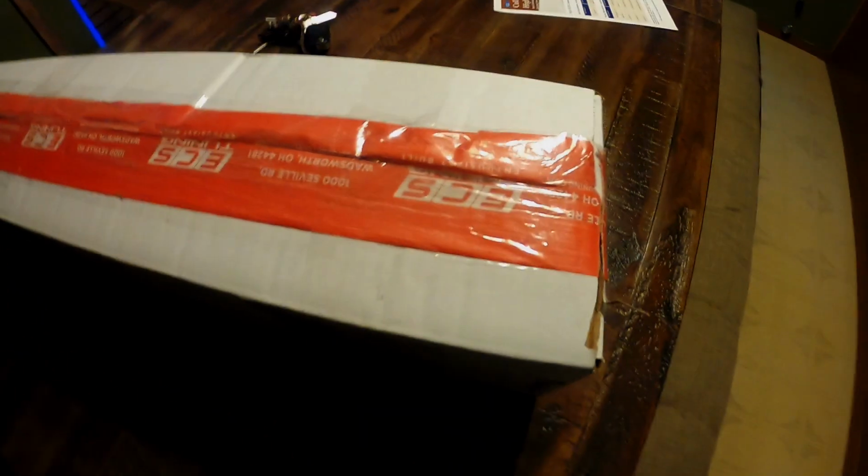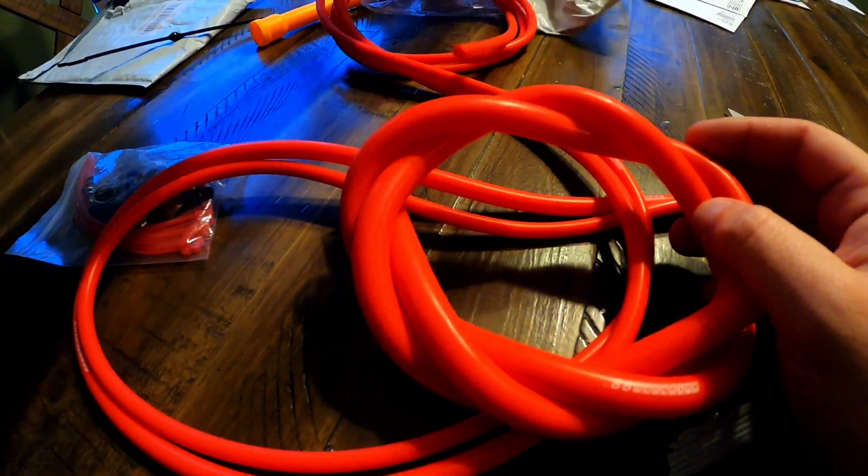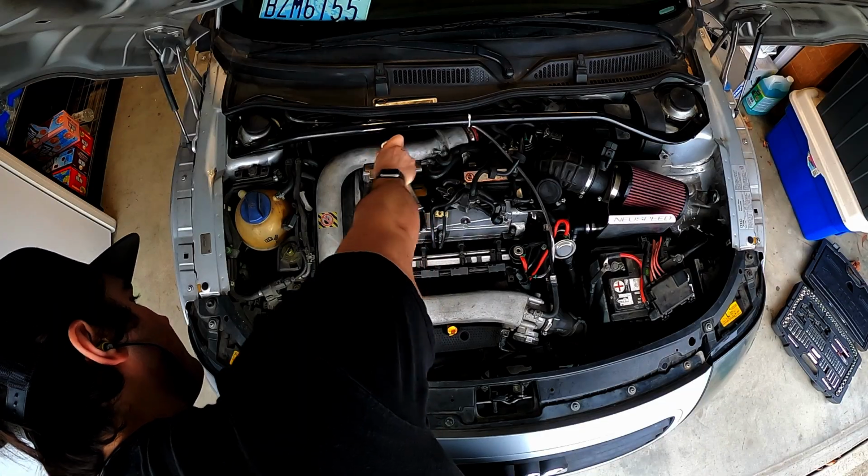I ordered the entire PCV system in one go from ECS Tuning. It's an old part and in a very warm part of the engine bay, so it's probably got a lot of cracks. I also ordered myself a replacement dipstick and dipstick tube since these like to break. My 3, 4, and 8mm hose also came in.